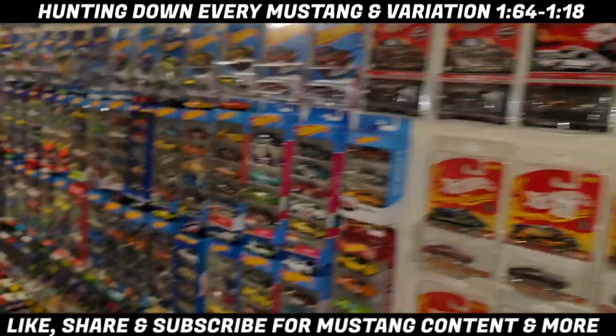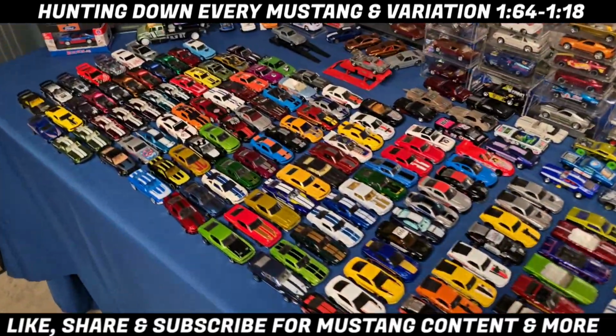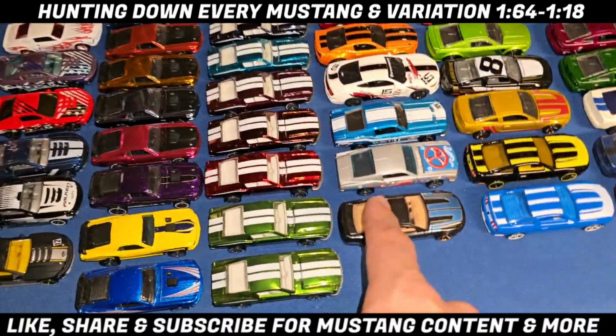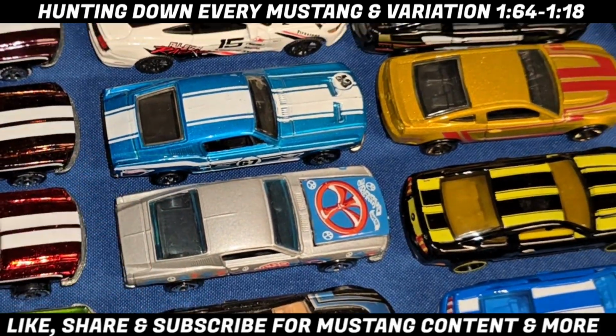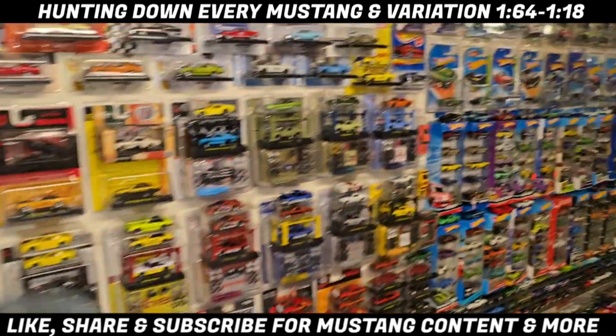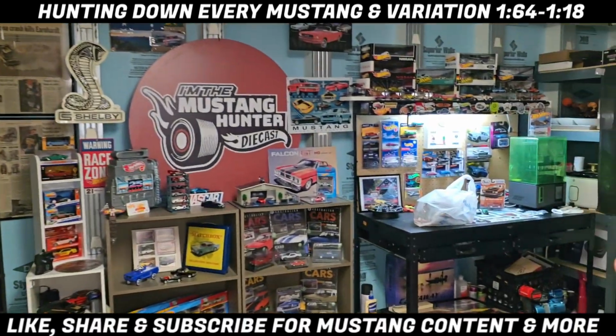Oh, it's up there. Let's just go ahead and look at the inventory we have here. A lot easier to look at. But yeah, it looks like it is that one because of the blue tinted glass. That one doesn't have an opening hood, so it can't be that one. So there we go. He used that release to make that beautiful custom.